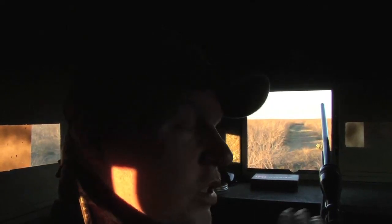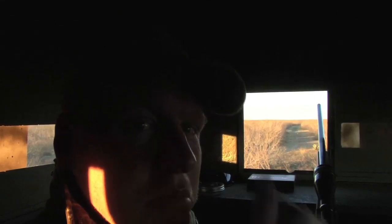I'm really pleased. Now we're going to sit here for a bit, just let everything calm down. And we'll go down once the sun's gone down. As you can see, the shadows are just lengthening here now. We'll go and collect our buck. But great shooting, and well worth the wait.